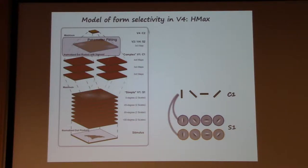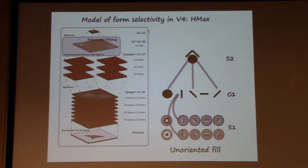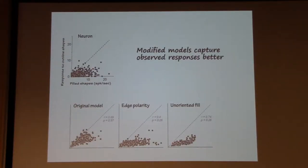And a second variant we considered was, we continue to phase pool, but then we added some unoriented filters. This allowed us to build selectivity not only from oriented elements, but also from an unoriented mass. So when you build up selectivity for a shape with a sharp convexity pointing to the top, you can pool from the appropriate orientation, but also from an unoriented filter. We call this the unoriented fill model, and we asked, how does this model do compared to the original HMAX? I can go through a lot more detail for anyone who's interested, but basically this is the upshot, and I'm showing that with one example cell here.